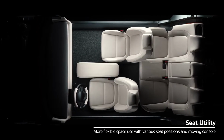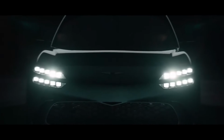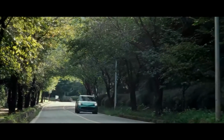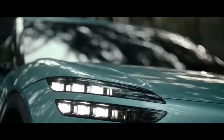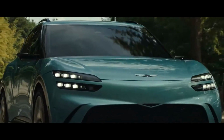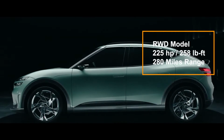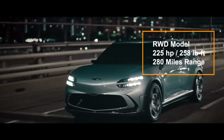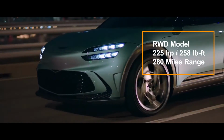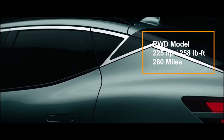When it comes to this car's performance, it has a lot of tricks up its sleeve for a luxury SUV. This car has 3 trims: a rear-wheel drive model, a standard all-wheel drive model, and a performance all-wheel drive model. The rear-wheel drive model is equipped with a single motor mounted to the rear axle with a maximum output of 225 horsepower and 258 pound-feet of torque. The 77.4 kilowatt-hour battery is capable of 280 miles range.